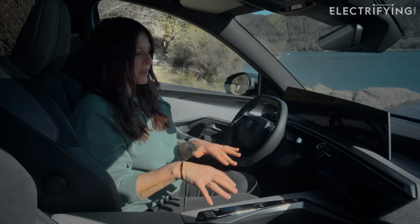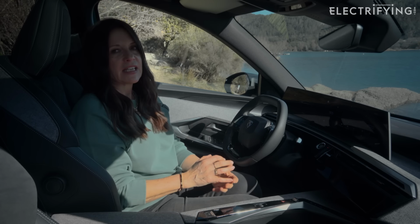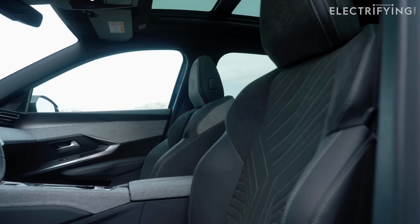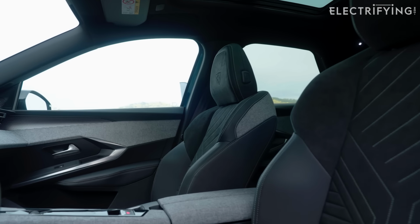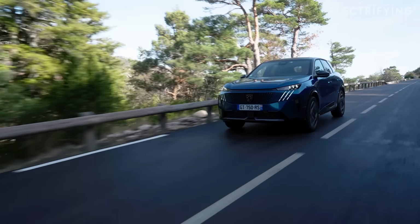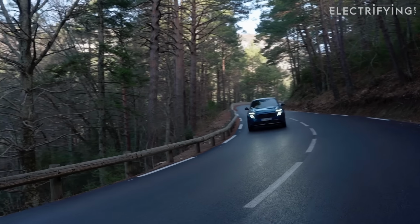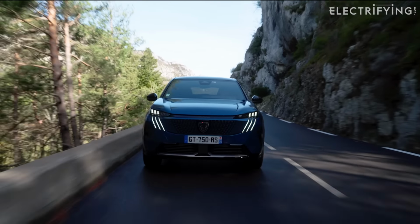But other than that tiny gripe, I do think the quality and feel of the interior is really good. So let's talk stats, and it is that big range that will inevitably grab the headlines. However, you're going to have to wait for that. This car has the 73 kilowatt hour battery, giving an official range of an impressive 326 miles.